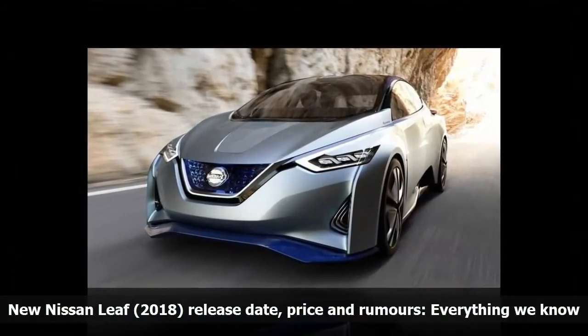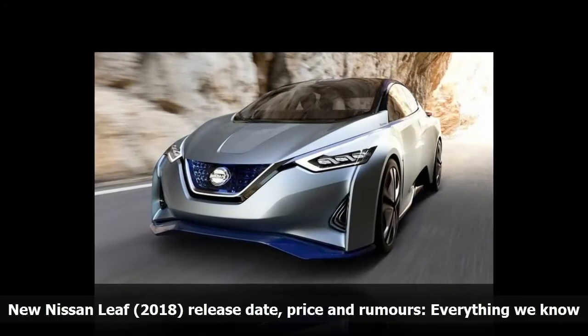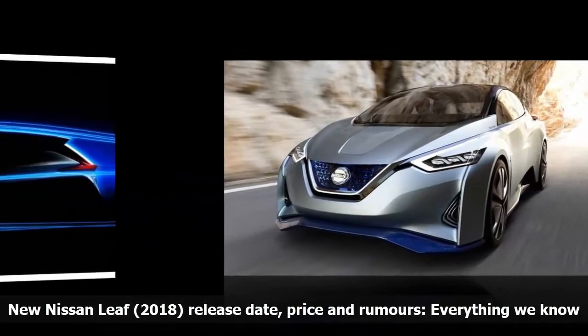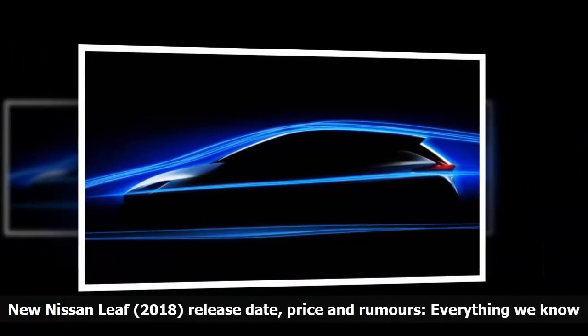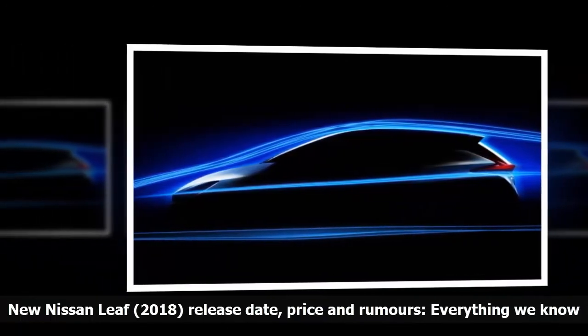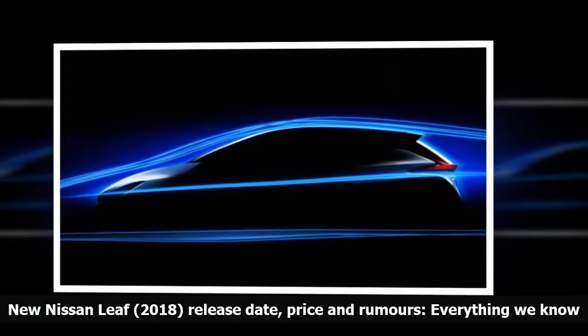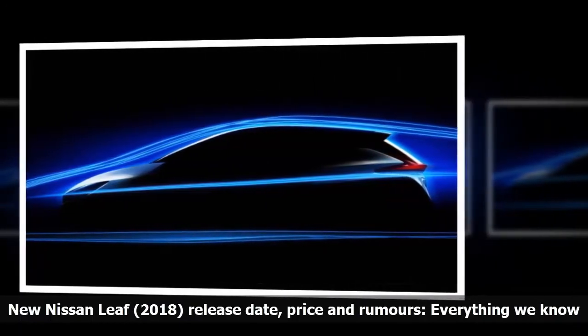a nice change from the bulbous, bug-eyed EV we're used to. Interestingly though, Nissan has begun to advertise the new Leaf in Japan, and the adverts there are much more informative. In the video below you can see a relatively advanced infotainment system, and a hint of the car's new autonomous ProPilot parking.